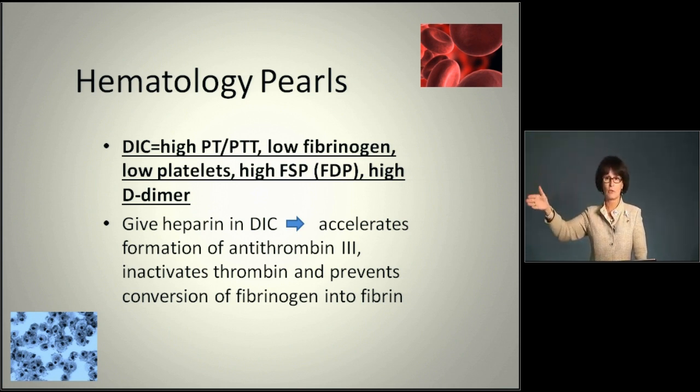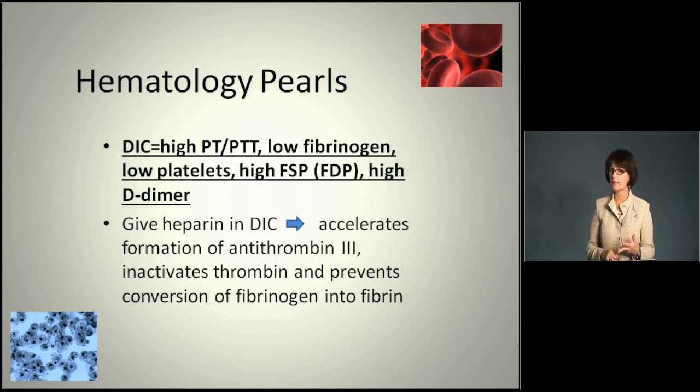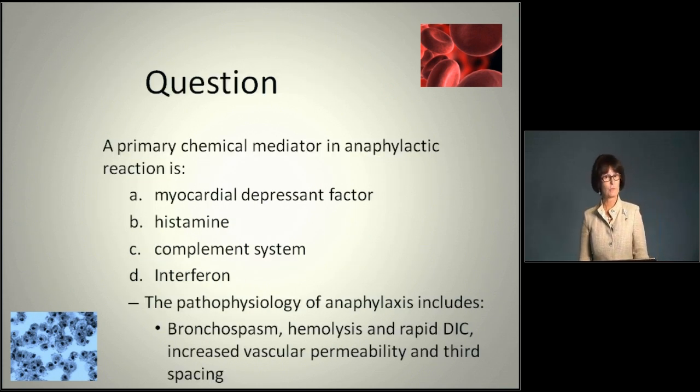I don't know if they're going to ask you what the normal PT is. What's the normal PTT when you're on heparin? What's the PTT you want when you're on heparin? Right? So you need to remember in DIC, you have a high PT and PTT, low fibrinogen, low platelets, high degradation products, and high D-dimer. In the old days, we gave heparin to people. You might see this. Heparin was given because it accelerates the production of antithrombin III, and it inactivates thrombin and prevents the proliferation of more clots.